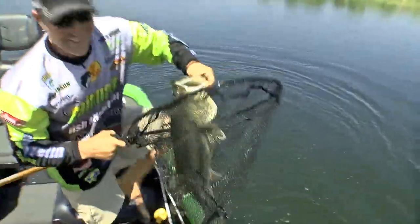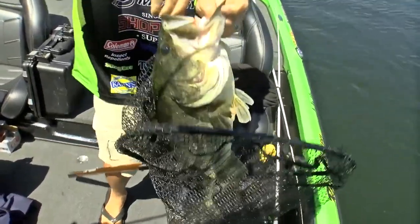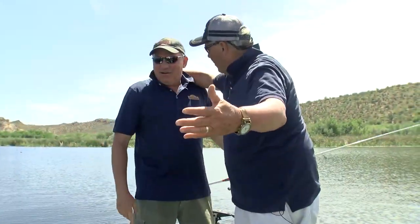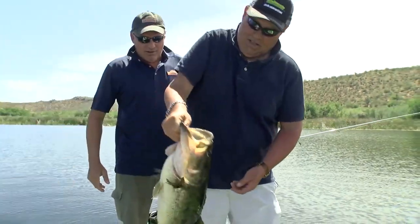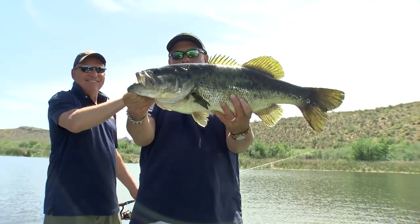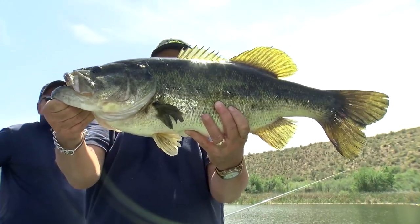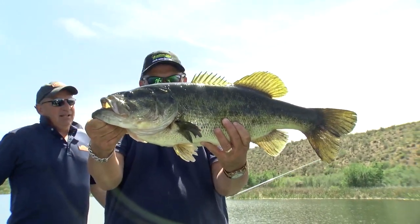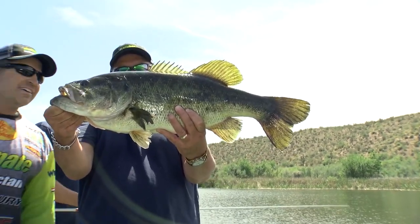Oh my gosh! Look at this, John! Look at the size of that thing! What do you think, buddy? Hold your fish up! That is an absolute slobosaurus, as you would say, John. Ronnie, come on up here, buddy. I will. We gotta talk about this. Is that 11 pounds? We're gonna put it on the scale, John. I'm gonna guess that's a good 9-10 pounder. Holy cow! Look at that.